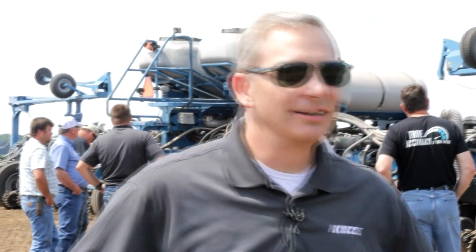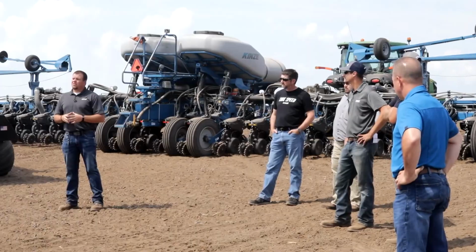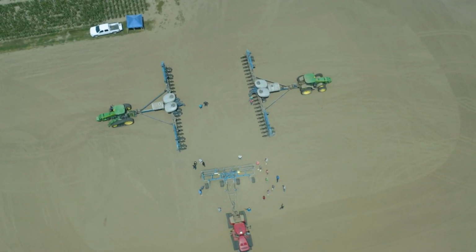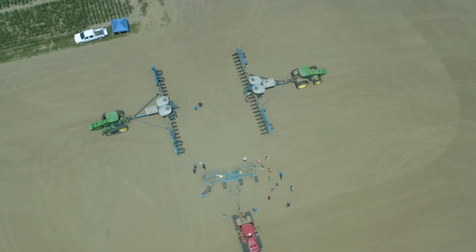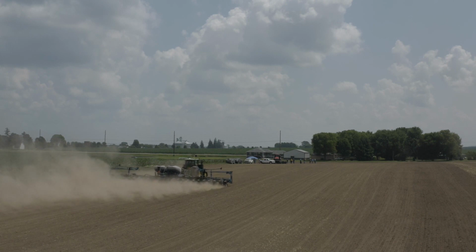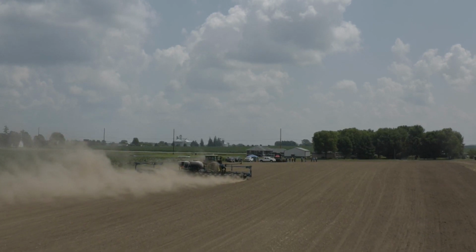So it's important that customers come out to Williamsburg, and we've got guys from the factory, we've got guys from marketing, our engineers are out here, certainly sales. So it's important to come out and see how this equipment really does operate in a field environment rather than static displays like you would see at any other farm show. So this is really where the iron hits the dirt and guys can really put it to the test.